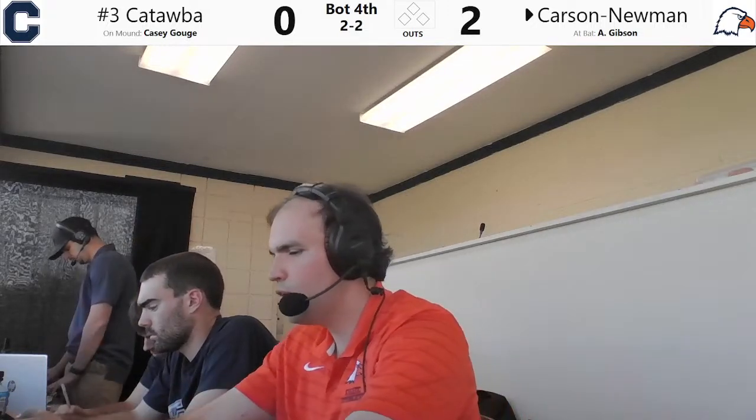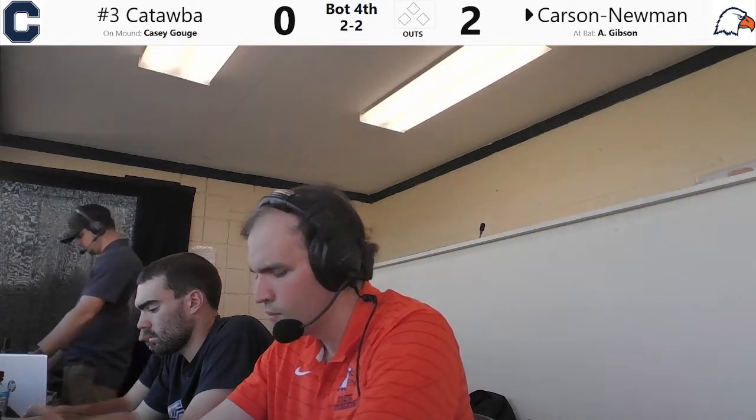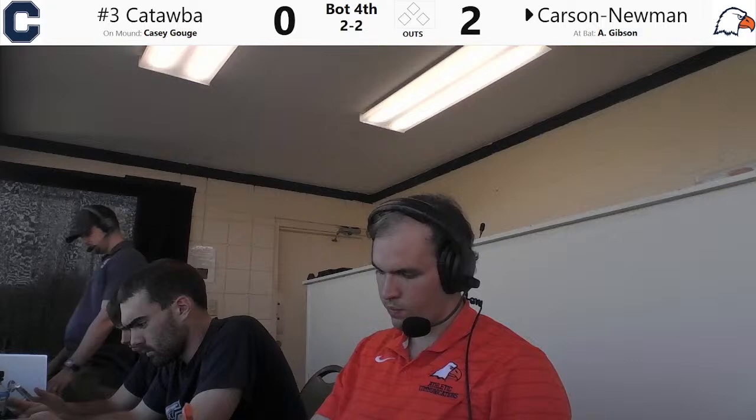2-2. Yes, swing and a miss from Gibson. Might have caught the ever slightest foul tip, but it was squeezed by the catcher Burleson. Good pitch. For the 4th strikeout for Casey Gouge. First strikeout swinging for the Eagles. The other 3 had all been by the looking variety. Brings up Braxton Smith.